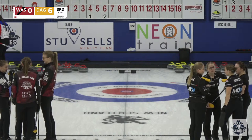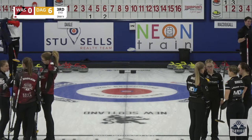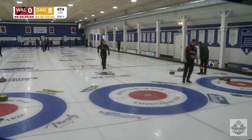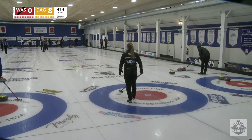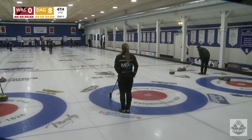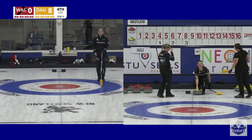Update from over on some of the other sheets. Purcell picking up a steal of one, it looks like, on sheet four to go up 2-0 against Brent McDougall. BMAC, big game over there. Constantini Jones, looks like it's still 1-1. Not sure what happened in the third end there. Getting busy over there in the fourth. And then two for St. George, I'm being told. So 4-1 for St. George on sheet one against Zemelink.